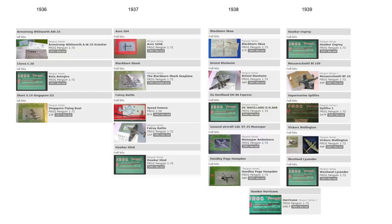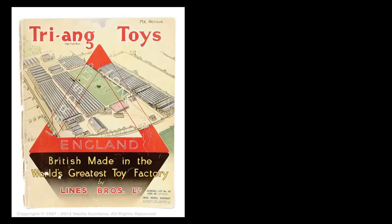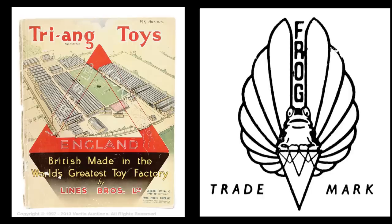According to the Lyons Brothers Limited Toy Manufacturer Records, the International Model Aircraft Limited, Frog, and Penguin Catalog were all added as a supplement to the Lyons Brothers Limited 1948-49 handbook. So in 1949, IMA Limited, the parent of Frog, came under the Lines umbrella. This is when the Penguin line was dropped.